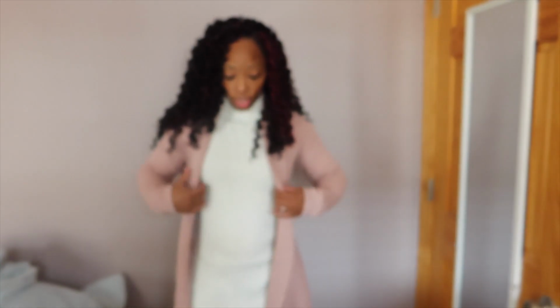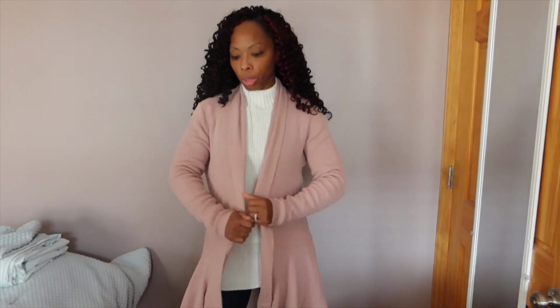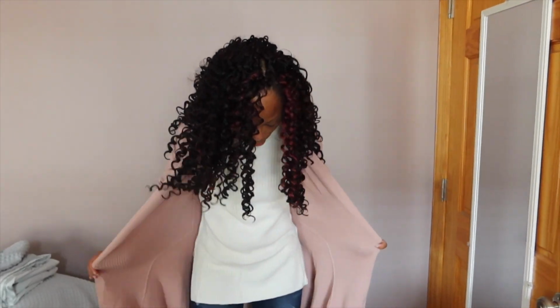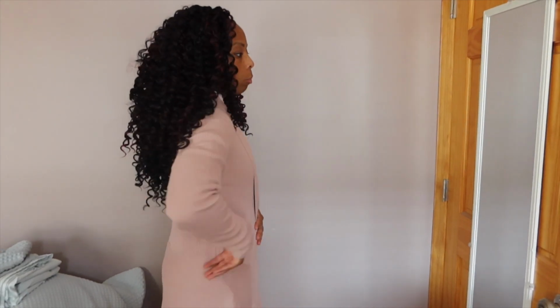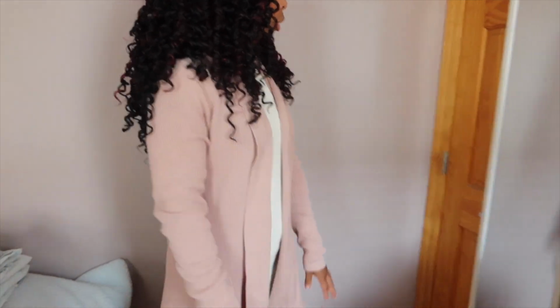All right, last article of clothing. So this, guys, doesn't look bad, but I would wear this with a t-shirt, a long sleeve t-shirt, or some other kind of shirt. I would not wear this with a sweater, but I don't have an outfit precisely put together for this yet, but this is the cardigan. Isn't that cute? And if you got a belt, you can put a belt on with it, or you just leave it like this.